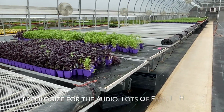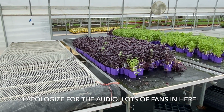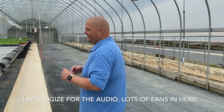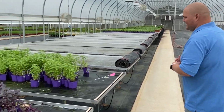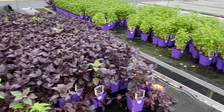So I brought you in the basil house just because it's a little bit different. With basil, the biggest growing problem is downy mildew. And if we send our customer a basil with downy mildew, they'll probably reject it and send it back. So we need to make sure that they stay clean. And the easiest way to do that is to basically never allow the foliage to get wet.